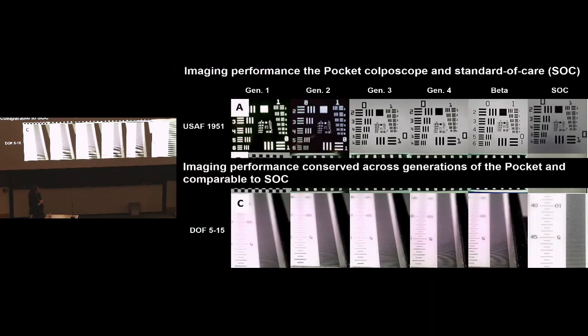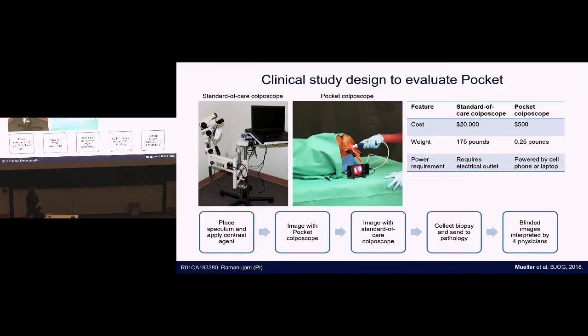We've published several papers on this that demonstrate that our imaging performance was conserved across generations of the Pocket and was comparable to the standard of care. But we also wanted to ensure that this device was achieving comparable clinical performance to the standard of care colposcope. So this is the design of a study that was recently conducted in Peru. Essentially, the speculum was placed and a contrast agent was applied. A quick image was taken with the Pocket, and then the exam proceeded per the standard of care.